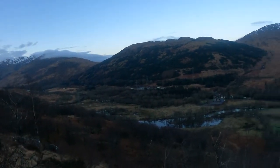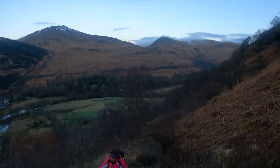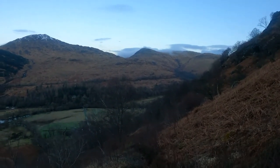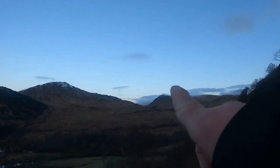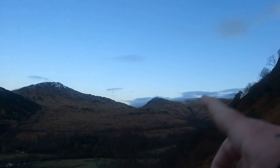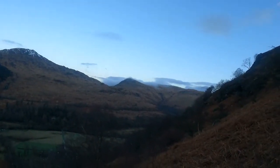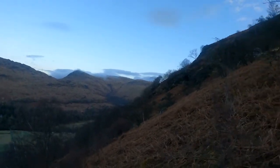Got a bit of elevation so far, but it's not approaching a quarter of the way, not yet. We were in over in that direction yesterday. Beinn is further over there. It's actually tucked away. You can't actually see it from the path.